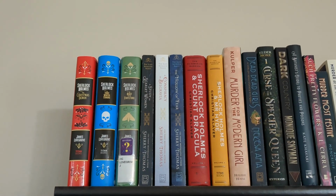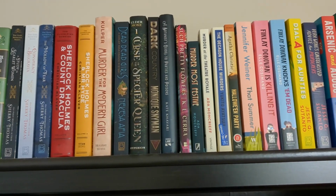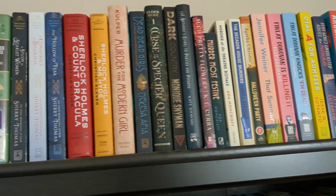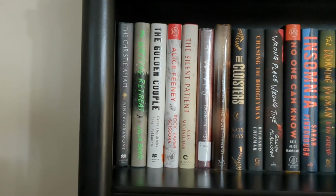Then down in the living room, I have some more murder mystery thrillers. So these ones on top are my mysteries. Kind of like cozier stuff sometimes. And then I get into my hardback thrillers.